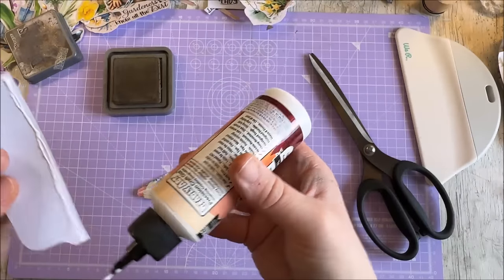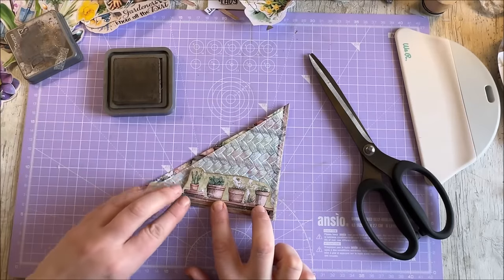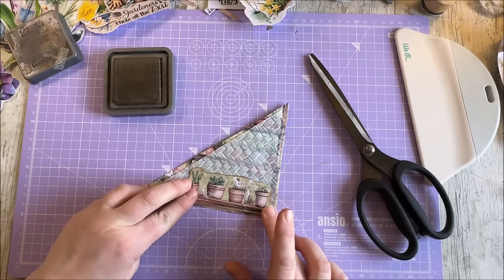Just take that off there. And then we'll give that a minute or two to dry. And then we will stitcheroonie around that too. Stitcheroonie, is that a word? It is.